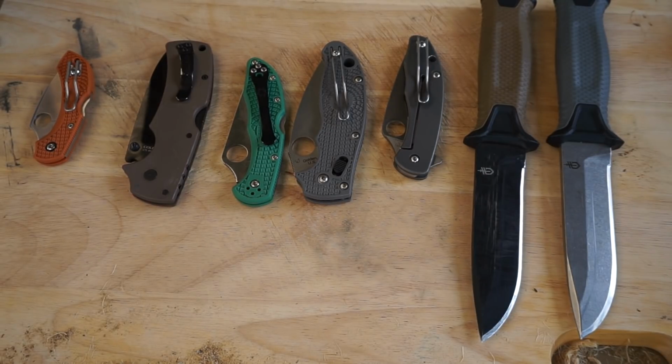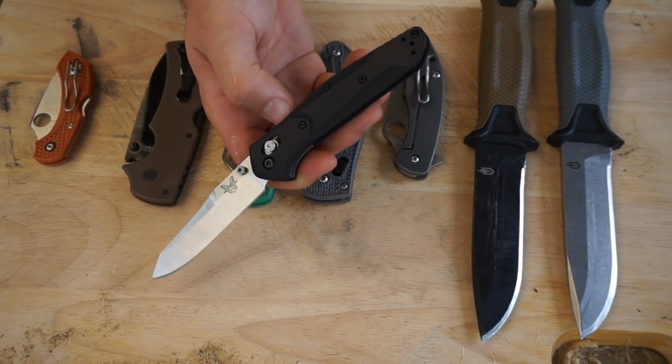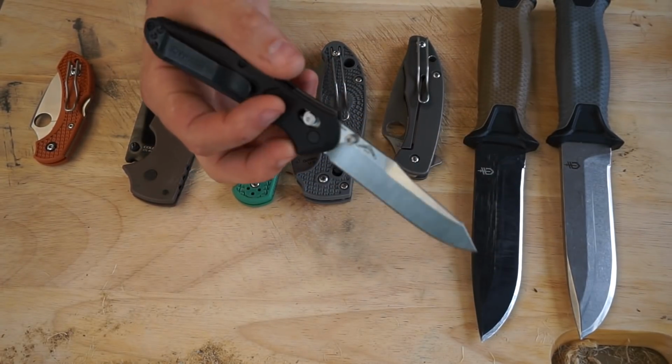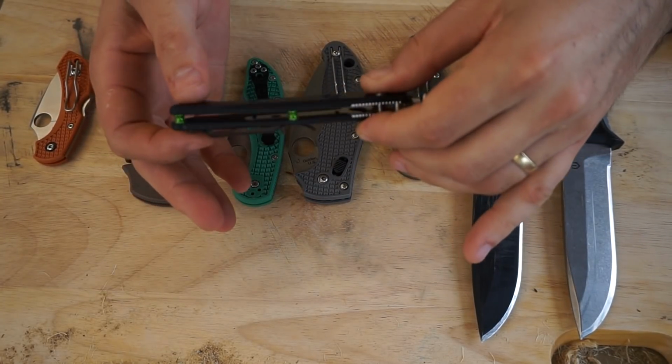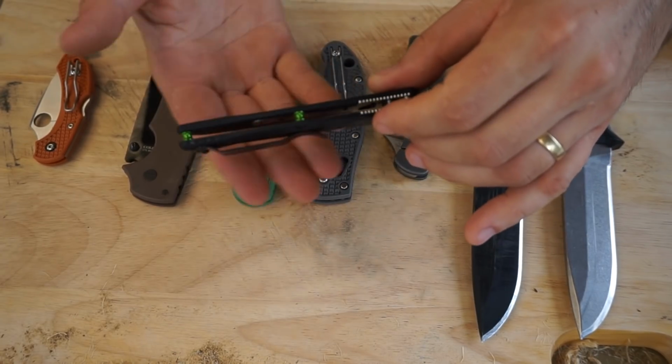I still have no regrets, but I just kept putting off getting a 940 again. Again and again, I'd get something different, until the other day when I finally sprung and got myself the 941. So the 941 is the G10 handled version of the 940, same steel, the S30V, not the upgrade. It's got green standoffs, so you can see all the way through the knife, which is what I like.